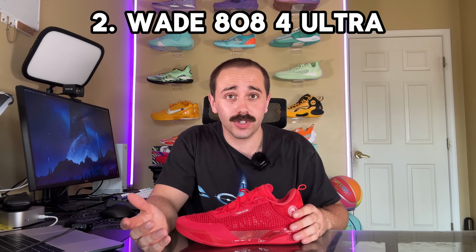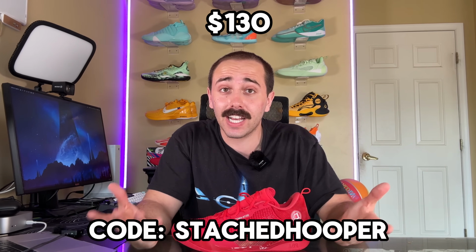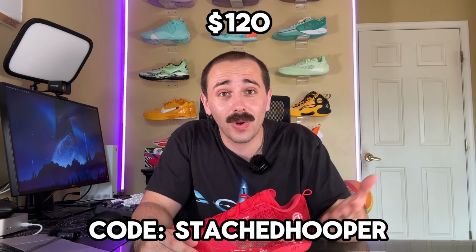In the 2 spot, we have the Way of Wade 808 4 Ultras. These babies originally retail for 160 bucks, but they're on discount for 130. And if you use my code STASHTOOPER, you can get them for $120.